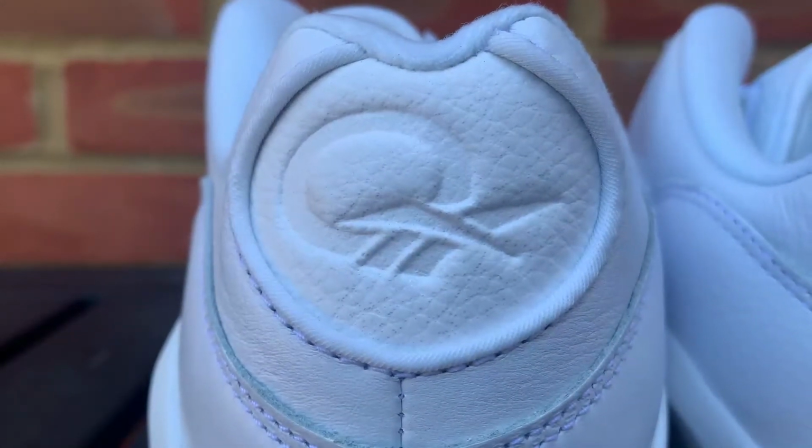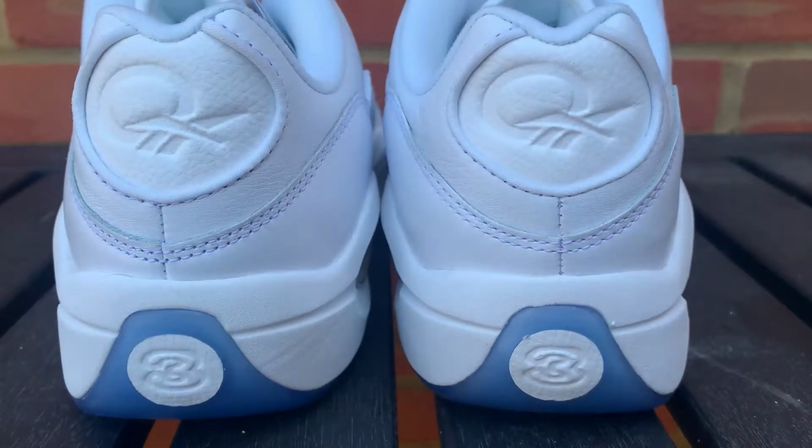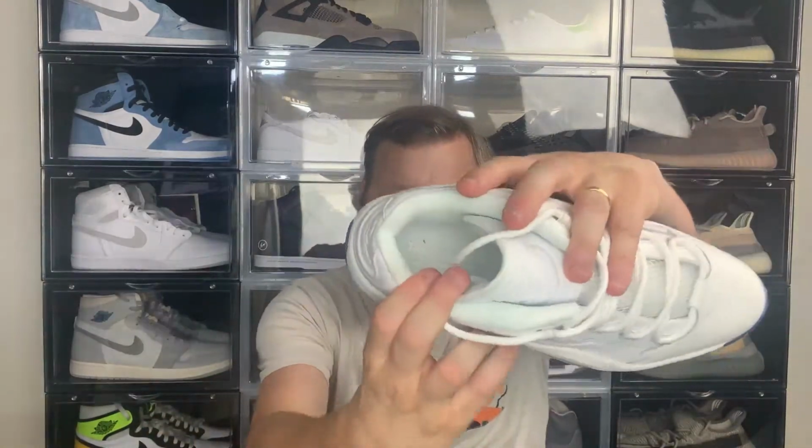So when you put it on, this goes down the side, the top of your foot, and then obviously this will sit on the top. So it gives you that additional cushioning, and makes it a really nice, comfortable fit. And then we come to the medial side, and you've got a Reebok logo just here. And again, two more hexalite bubbles here. And you come to the back, and the main detail of the sneaker is the Question logo embossed at the back of the heel. And then you've got the number 3 at the bottom to symbolise Allen Iverson's jersey number when he was in the NBA. And just inside on the insole, you've just got that Reebok logo right there.